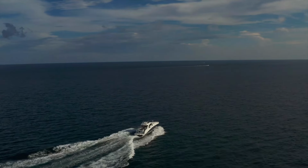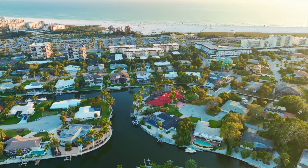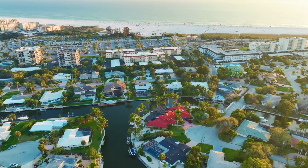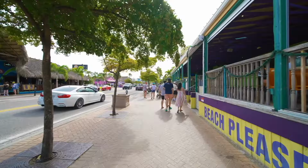Siesta Key is 3.5 square miles of land mass, and about a mile of that is water. So it has a really great canal infrastructure that makes up the heart of Siesta Key. And then Siesta itself has a little village area, which is a wonderful place. It's got tons of restaurants, everything from casual to a little bit more upscale, gas station, grocery stores, cafes, coffee shops, ice cream, everything you would think of in a small little beach town village.